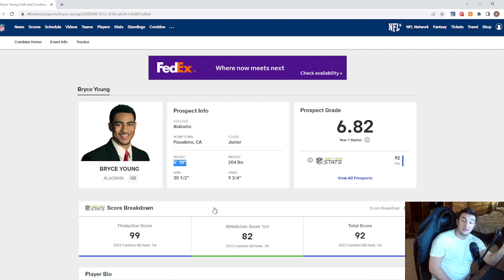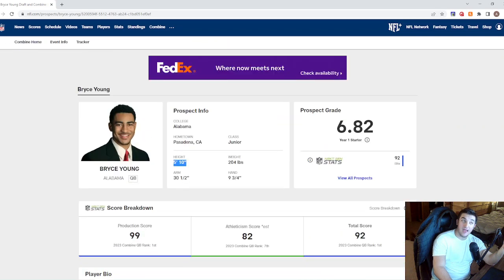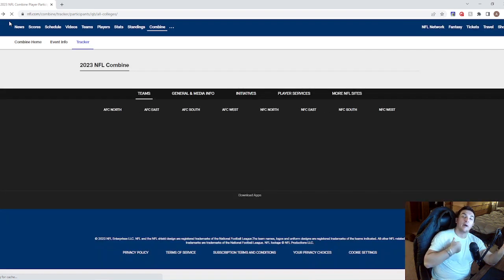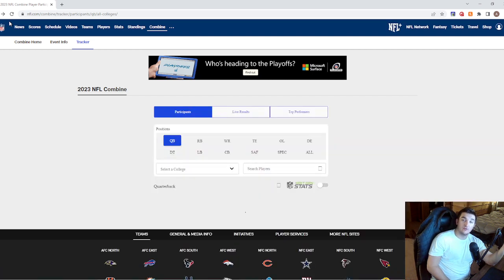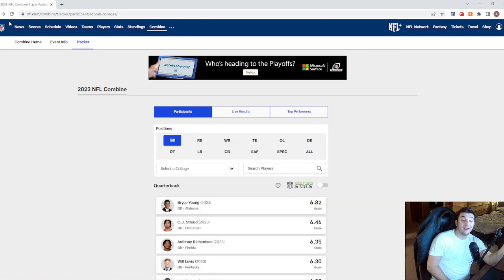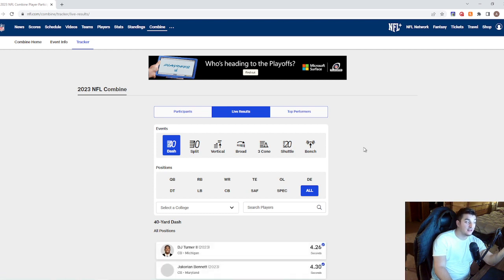5'10". It depends how you view that. Me? I personally want to take the taller QB in Stroud. He looked smooth. He looked very good. I get it, Bryce Young's the better passer. He's not going to be playing at 204. And I'm not going to want to sit here and grimace and get worried every time the kid gets hit. That's just me. I'm going to say stock down because of the height. So that's my stock down.